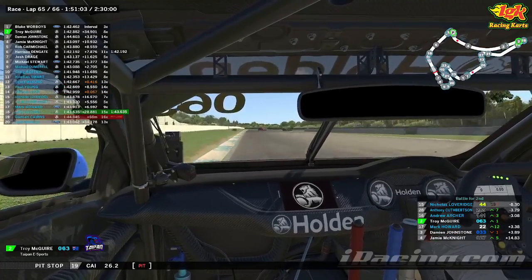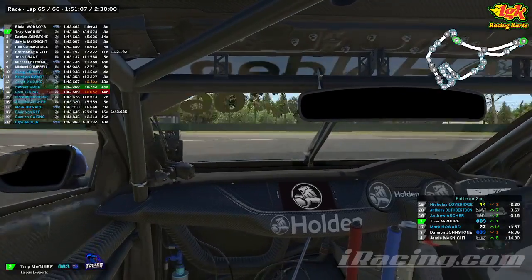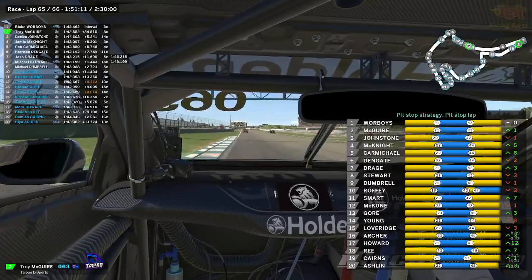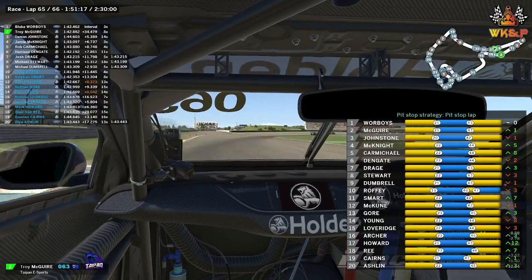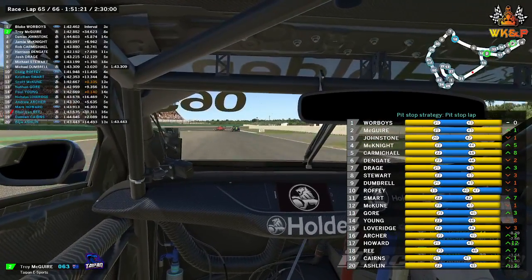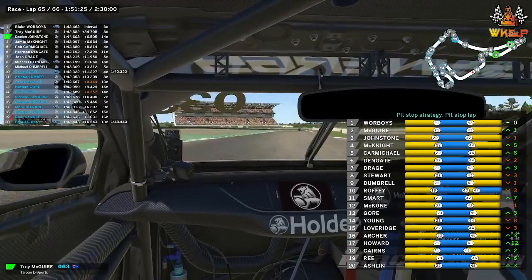Right, he sounds like he's got full fuel, which is rather interesting, because when we go back to the pit stop, Maguire stopped on lap 43, Johnson stopped a lap earlier, so he got Warboys out the front. Slowing up a lot. He is actually. Maybe Johnson's in trouble. He could be in trouble. Oh no.